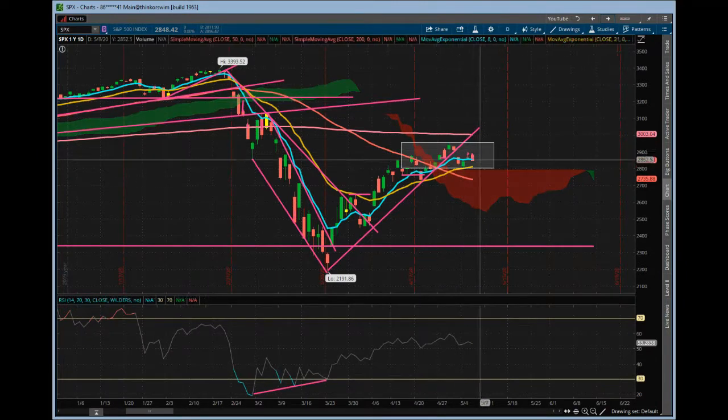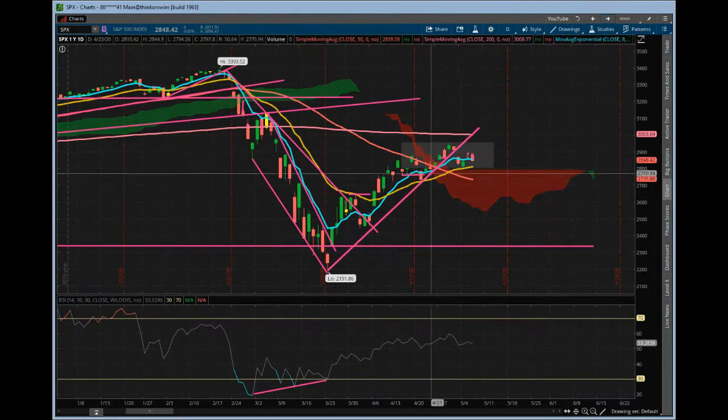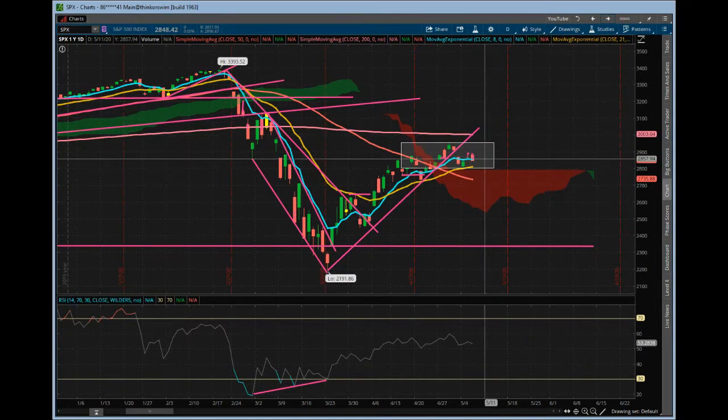Daily chart, we're still in the trend box. We're still in the chop zone. So, got to be careful here. We're below the upper trend line, but we are showing some relative strength in the market here this morning. So let's see if that can continue to hold into the job numbers today.